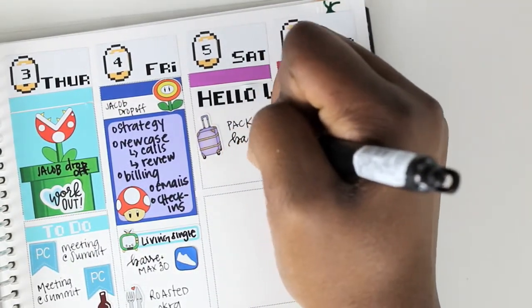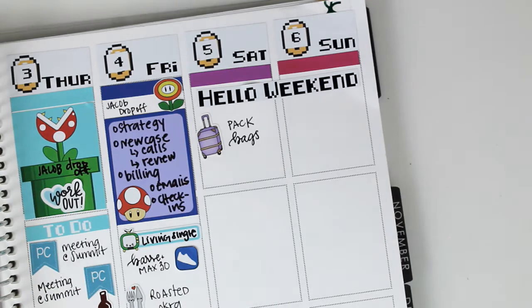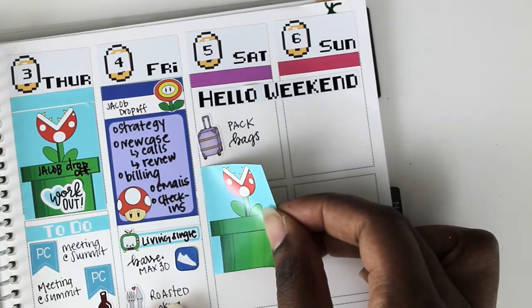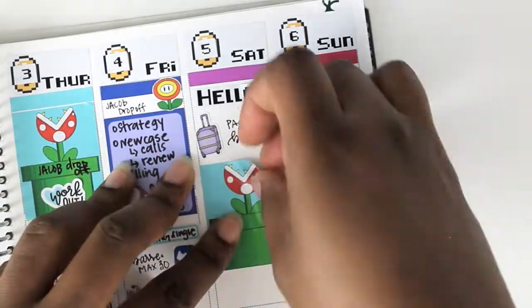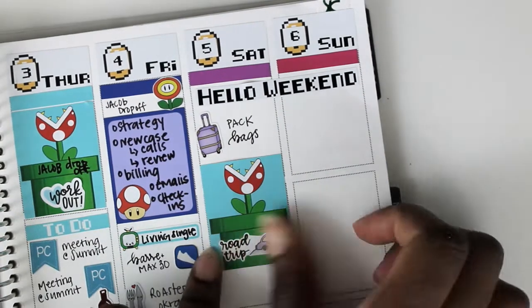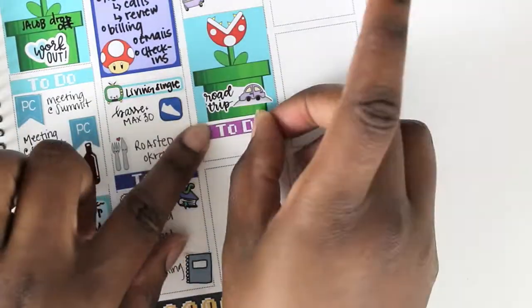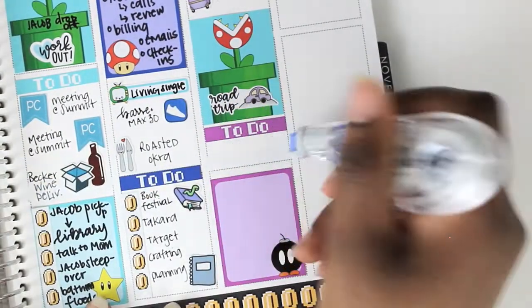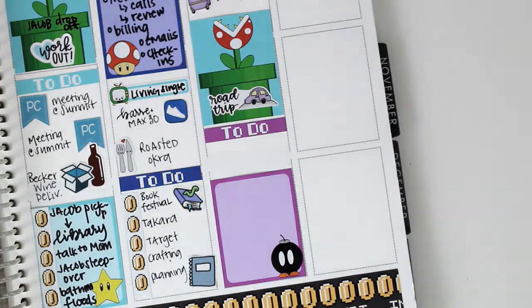Anyways, moving to Saturday, I put down the weekend banner. I put down the luggage sticker from Sticker Blush to note that we needed to pack up some bags. Feels like we're always on the road these days, and it's definitely getting exhausting. I put down a full box and then the road trip sticker from Love Shira to note that we basically got on the road.